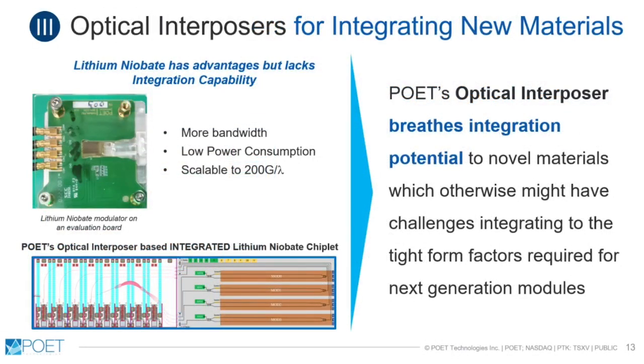The third major vector for us is the new materials path, and we're happy to announce that with thin film lithium niobate, it's had a lot of advantages in terms of bandwidth and low power consumption, but it has lacked integration capability. We've been able to partner with the provider. We bring the integrated solution capability to lithium niobate. So the optical interposer has that unique capability, which is to bring integration potential to novel materials, which otherwise may not be integratable into these pluggable modules.